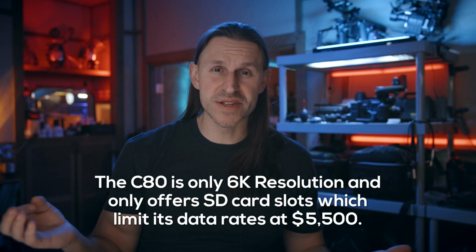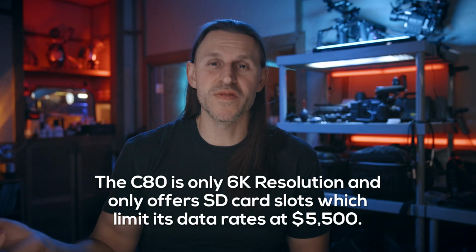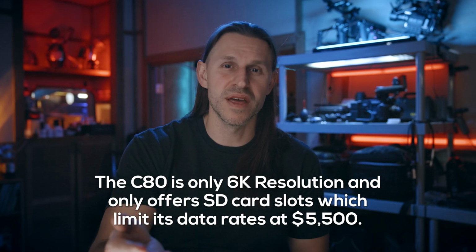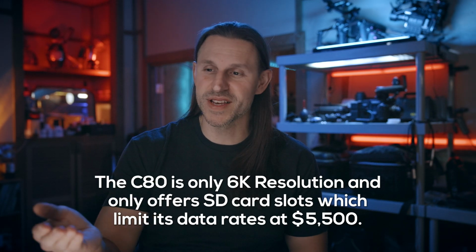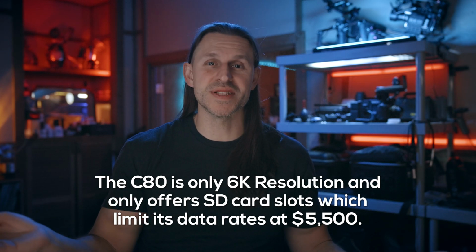Like for an XLR port, which would be another feature that I would hope would be in an R5 C Mark II. Like an XLR port, built-in ND filters, and more dynamic range. These are all the things that we could request because we don't need more resolution than 8K.